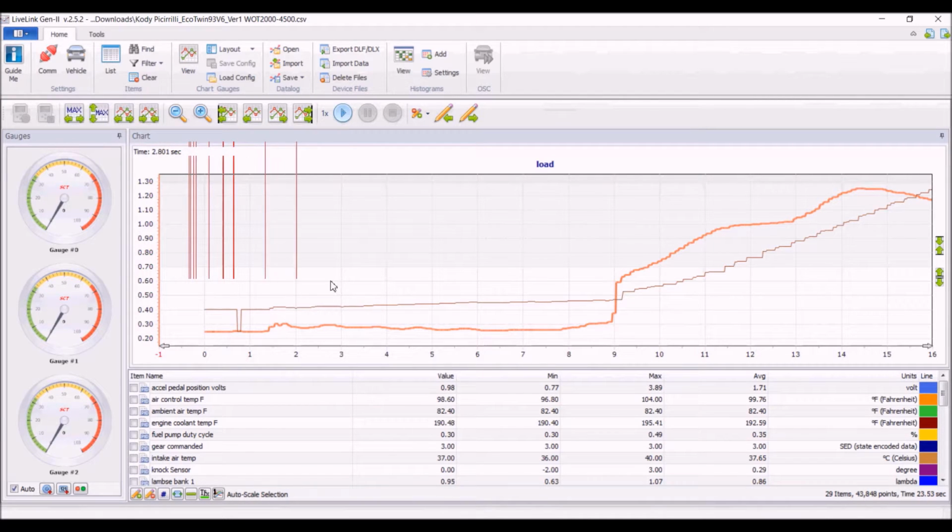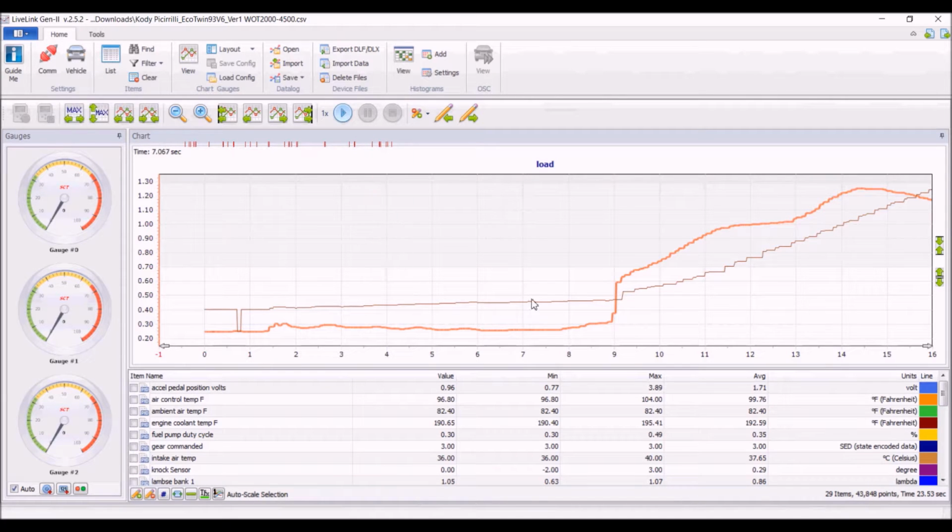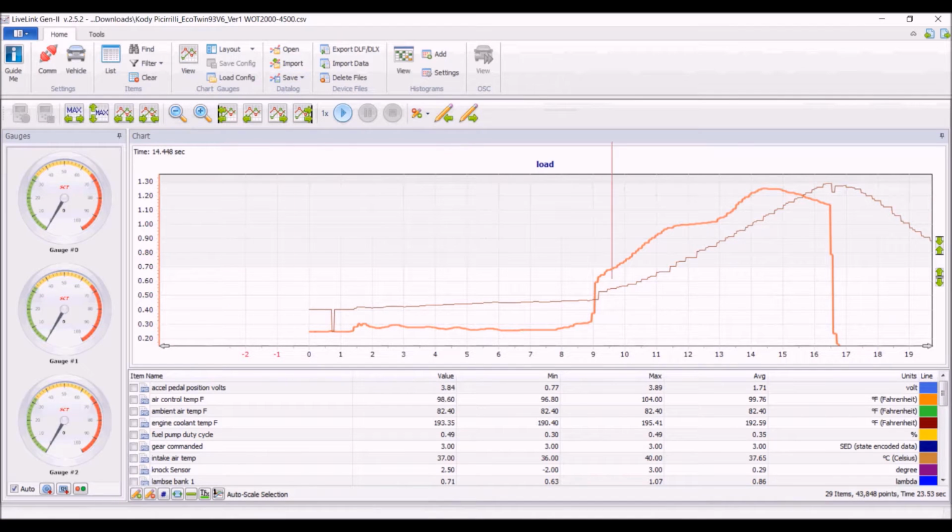As you can probably see, the calibration from my mouse on this data log is a little off, so we're just kind of having to work around that. Right here in this darker gold line, we have the RPM of the car. This is a wide open throttle pull from about idle to 4,500 RPMs. So we'll go ahead and zoom out a little bit.